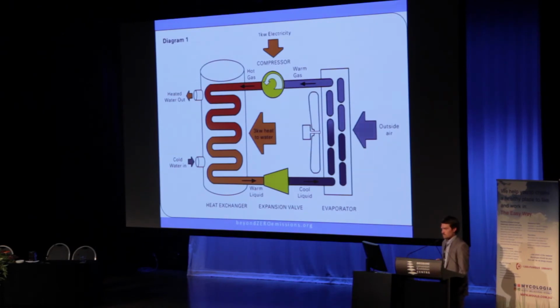So just a quick little primer on how they work. I'm sure most people here have some understanding. This is a hot water system, but the same principles apply for a heat pump. A small amount of electricity drives a compressor, and that compressor compresses a gas refrigerant, which increases its temperature. Then it's passed through a heat exchanger where it exchanges its heat to the water, and then it comes back through an expansion valve and is evaporated to the outside.